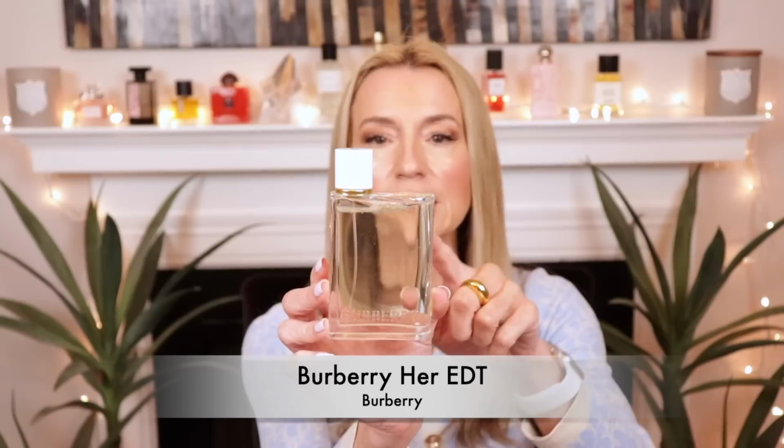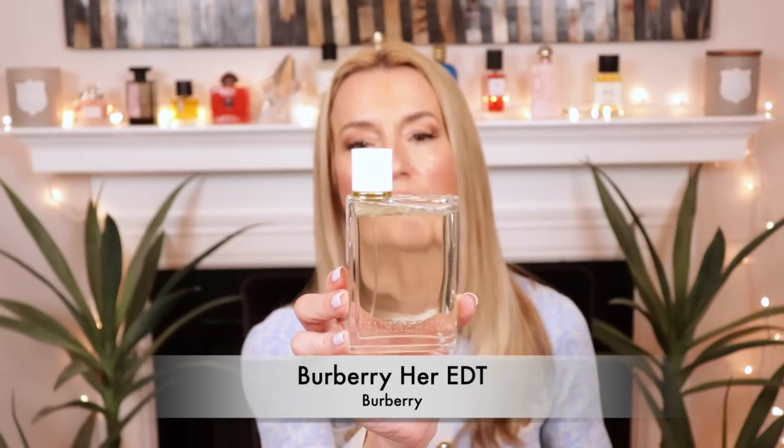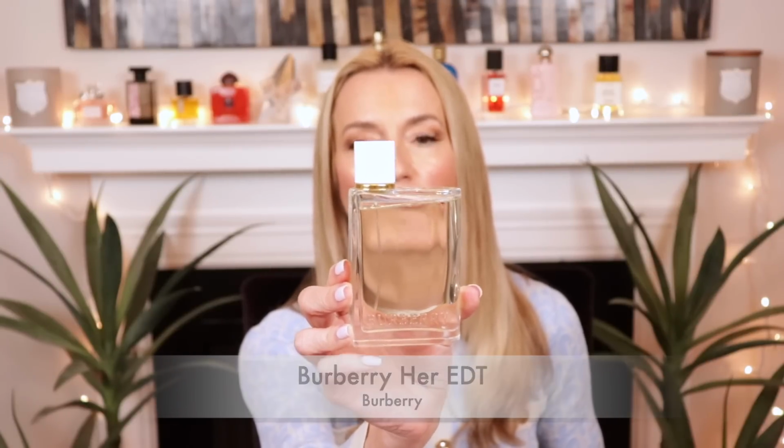So I would have never purchased the new EDT that came out if it wasn't for Melissa. And I absolutely love it. She sent me a sample and I just loved it right away. And it's very spring. It screams spring. So this is the EDT, another one that screams spring for the light green color and what's in here.